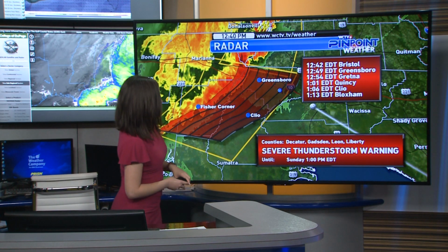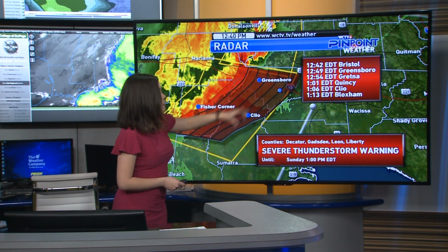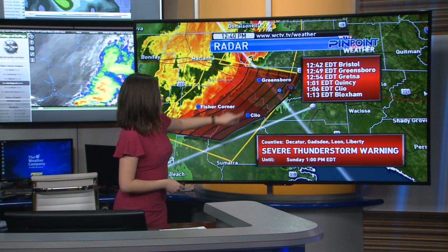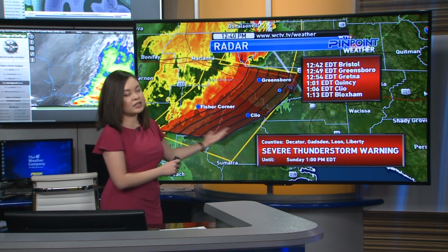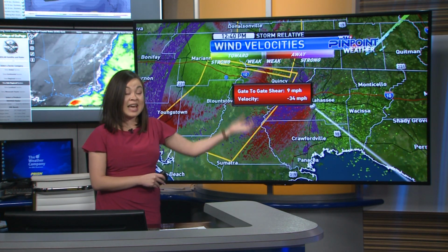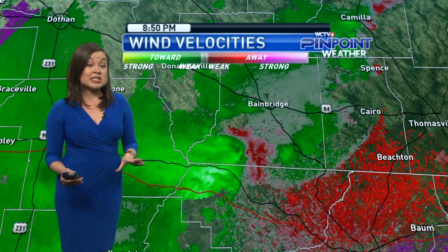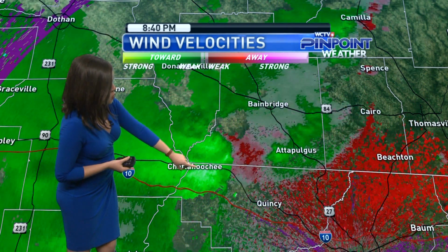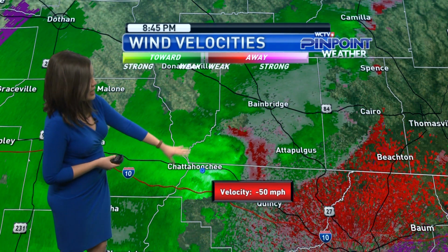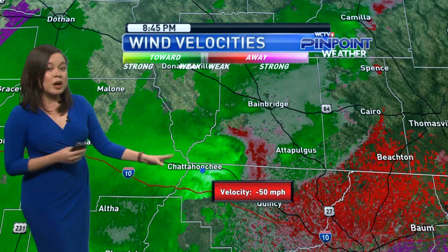Here's a look at some estimated arrival times for that. Greensboro into Gadsden County could start to see those storms move in around 12:49, around 12:54 for Gretna, and just after 1 p.m. for Quincy. So if you are in any of these areas, you will want to get indoors to a sturdy structure immediately. The main threat with this so far, some high wind gusts. This could pack some high wind gusts of around 60 miles per hour, and we're seeing some high wind gusts, especially out towards Chattahoochee near US 90, where wind speeds radar estimated are around 50 miles per hour, possibly higher now within the past couple of minutes.